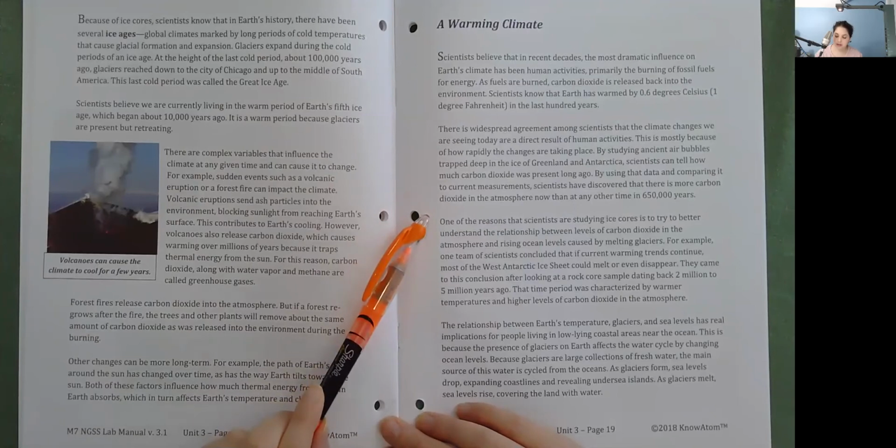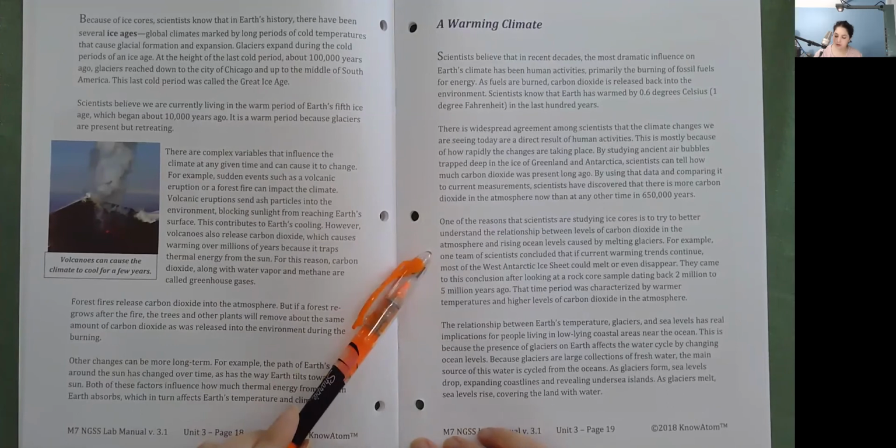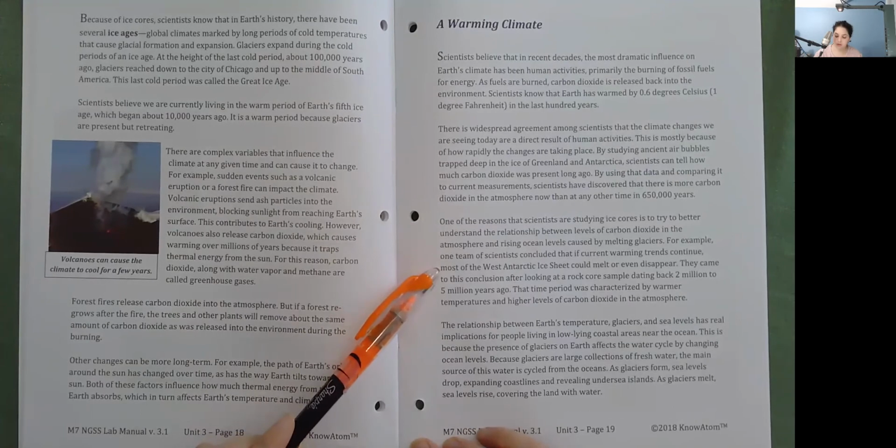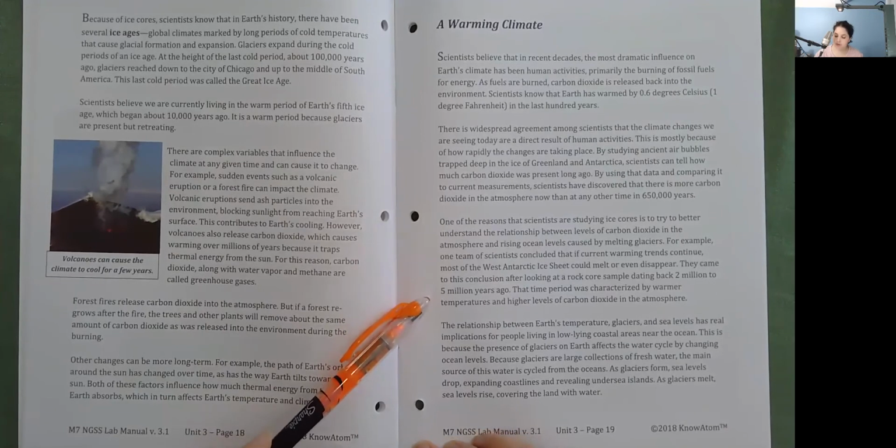One of the reasons that scientists are studying ice cores is to try to better understand the relationship between levels of carbon dioxide in the atmosphere and rising ocean levels caused by melting glaciers. For example, one team of scientists concluded that if current warming trends continue, most of the West Antarctic ice sheet would melt or even disappear. They came to this conclusion after looking at a rock core sample dating back 2 million to 5 million years ago. That time period was characterized by warmer temperatures and higher levels of carbon dioxide in the atmosphere.